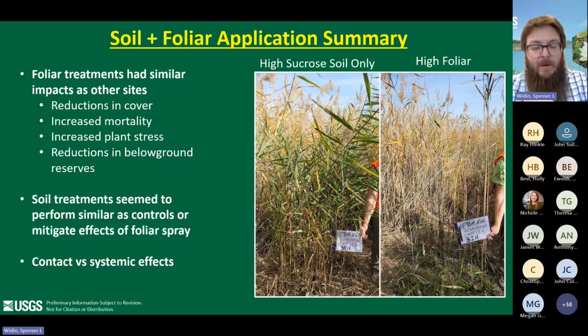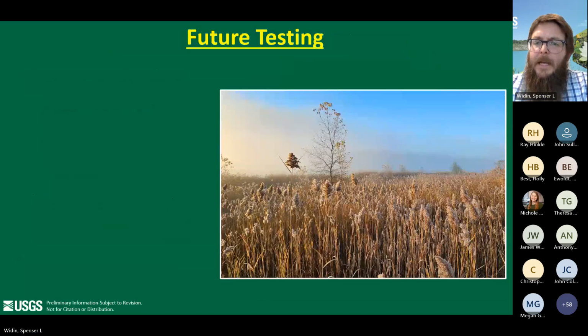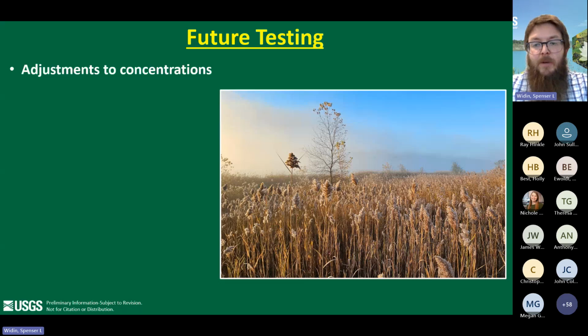Because, like I led off, the rhizomes and that below-ground stuff is really the keystone in managing this plant. So where does that leave us with the future of this bioherbicide product? We're still working to improve the efficiency and efficacy of this, but there are some promising results, showing some potential for this to have significant impacts and be another tool that managers can use.